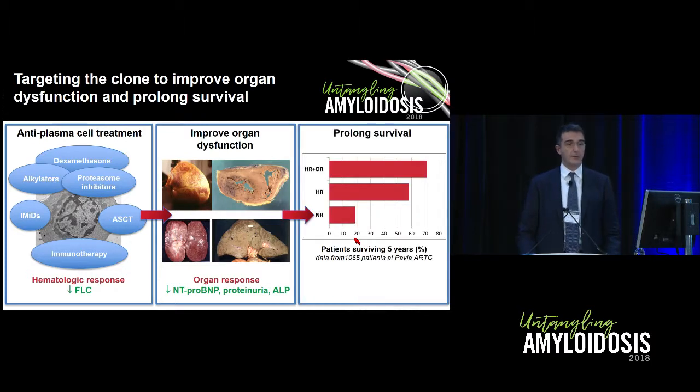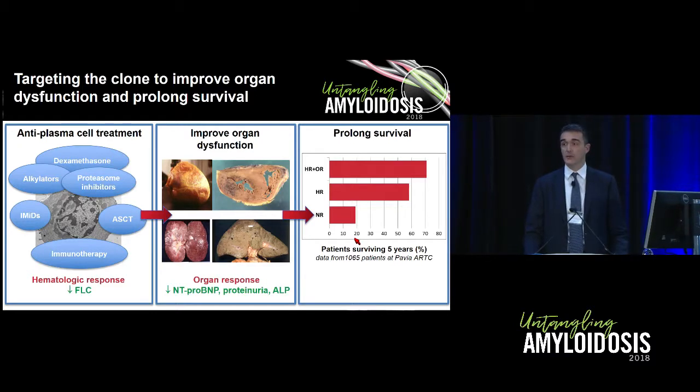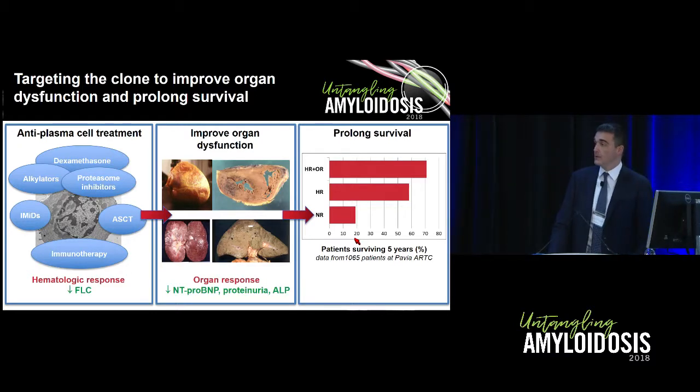And this process is tightly connected to and directly translates in an improvement of survival, of the outcome of our patients. You see that less than 20% of patients who do not respond to upfront treatment in our series in Pavia, this is more than 1,000 patients, are alive at 5 years. But this increases to almost 60% and to more than 70% if patients get to any hematologic or organ response.